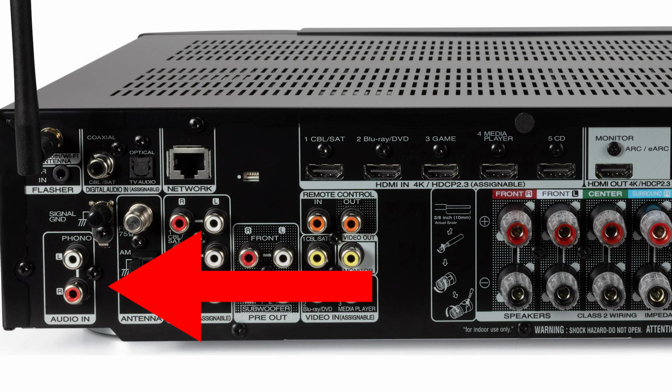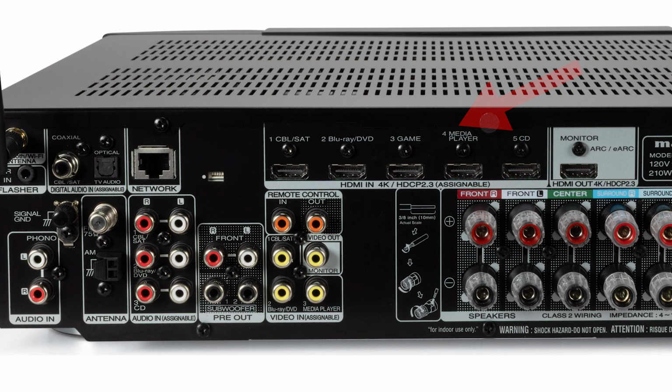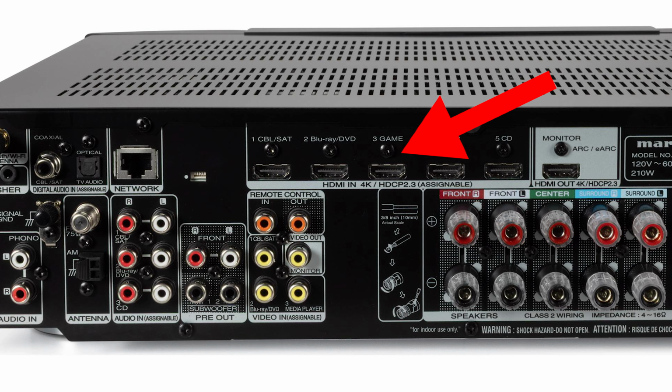While it does not support Dolby Atmos or DTS:X, the NR1510 still provides a satisfying home theater experience for users who prioritize simplicity and size. Additional features include a dedicated phono input, HEOS multi-room streaming compatibility, and 6 HDMI inputs that support 4K UHD video with HDR10, HLG, and Dolby Vision pass-through. It's even a great fit for vinyl lovers, casual streamers, and anyone building a compact AV setup.